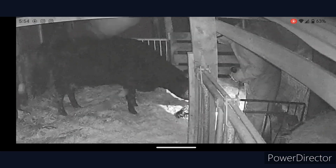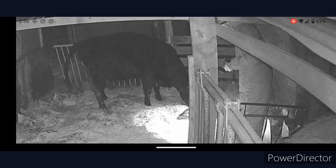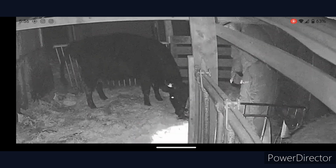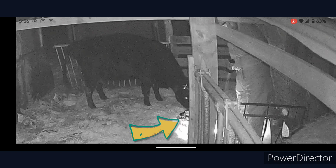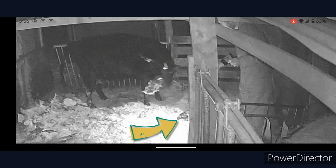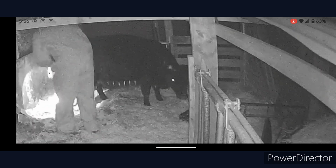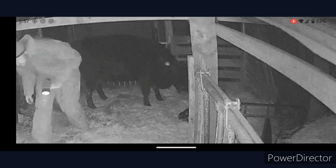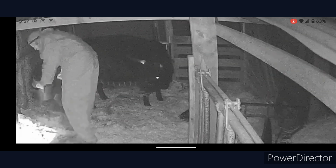So here Mike is just looking over the calf, and he was talking to me through the camera saying that he moved the calf to a drier area and he was worried we wouldn't be able to see it. I told him we can still see its nose, so that's fine. Here he goes checking out Horns because her afterbirth was very full of water still. Now he's taking the pail that we gave her hot water in.